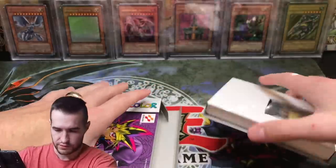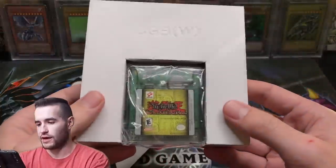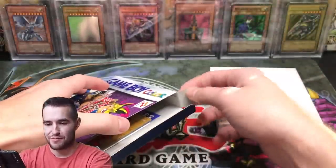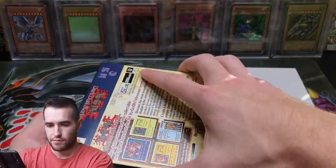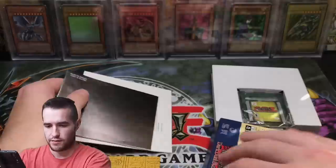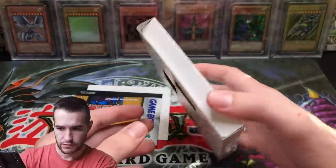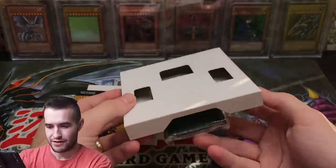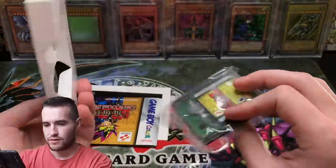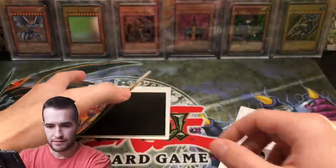Where are the cards? All right, so they should be in here. Here you go. First of all, you got Dark Duel Stories, a very cool but not very expensive game in its own right. All right, here we go. Where are the promos? Okay, they're in there. Maybe. Where are they? Where are they?